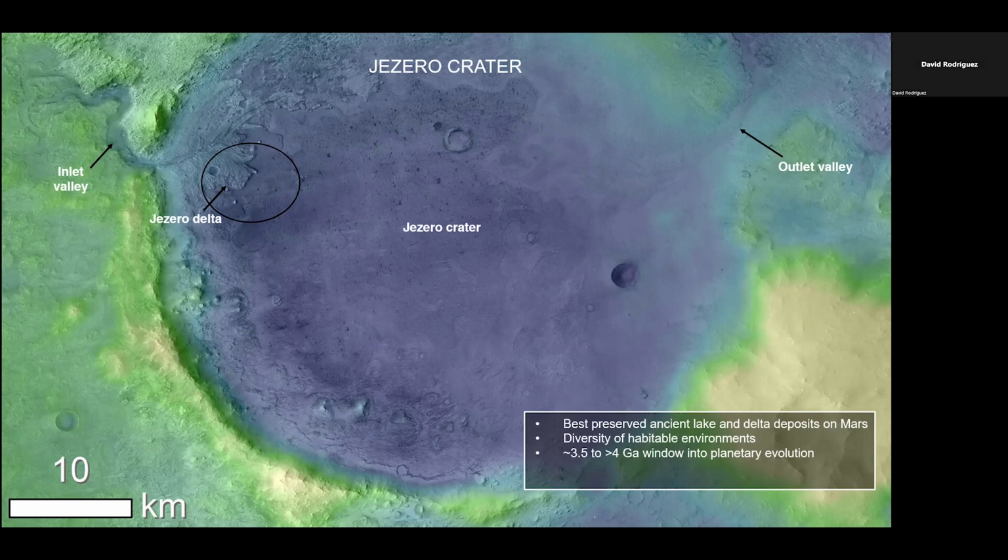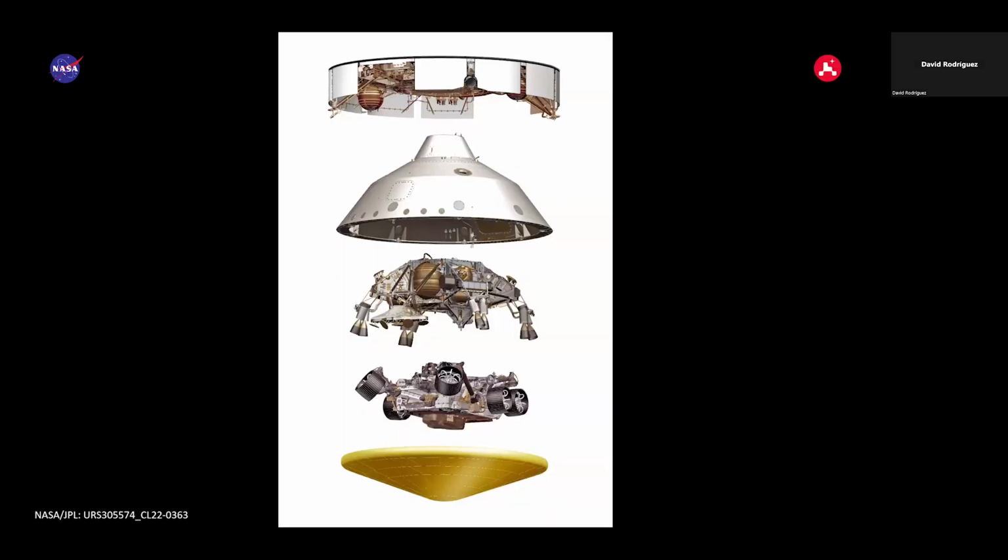Here I'm showing a picture of the various stages of the Mars mission. Going from top to bottom, that's the cruise stage, the back shell, the descent stage, and then the rover, and then there is the heat shield. In order to fit into the rocket, you really have to do some robotic origami. And there was the Ingenuity helicopter. It had to be packaged and strapped under the rover to make it to Mars.